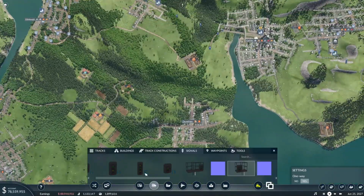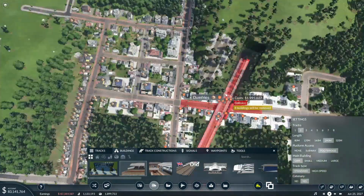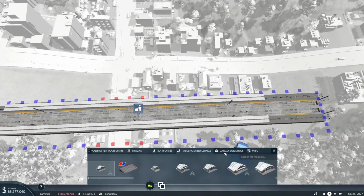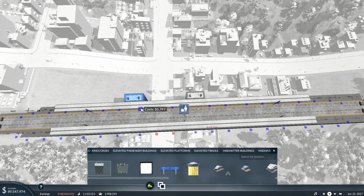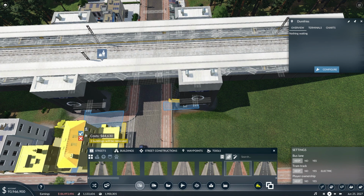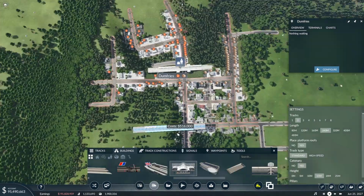These are all fine, so let's get going with the station in Dumfries, which is also on a massive hill. Actually, in this case, it would be easiest to do an elevated station over the centre. Like this. Then if we just go to elevated passenger buildings, we can just get the lifts. There we go. Good. So that's Dumfries sorted.